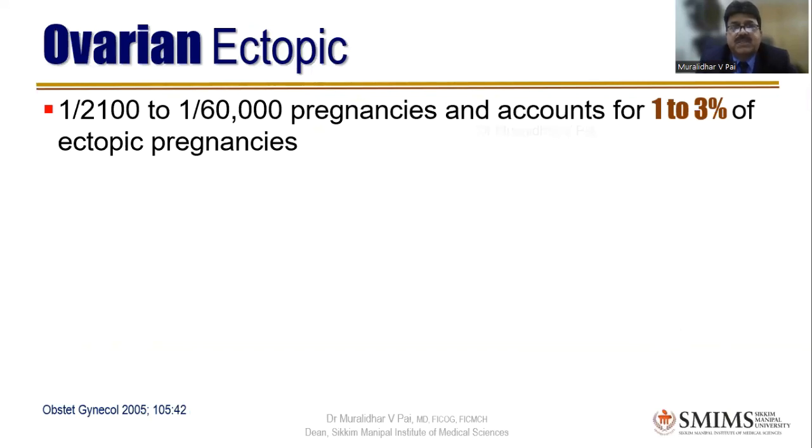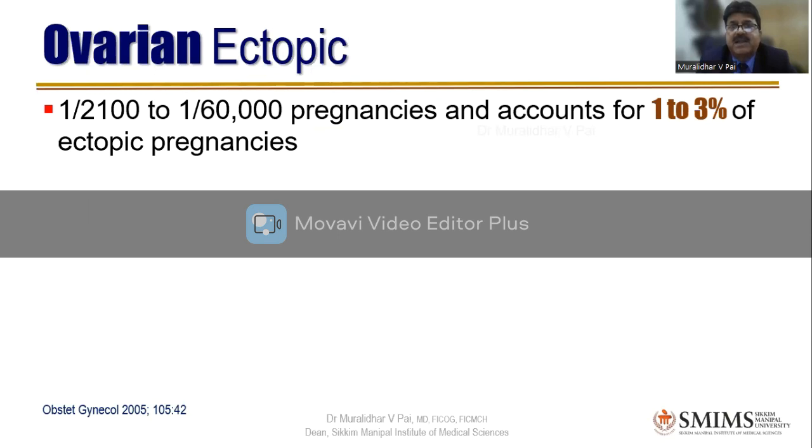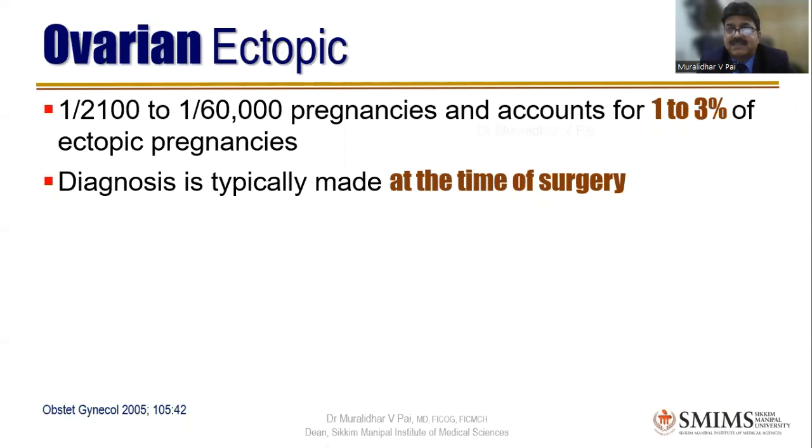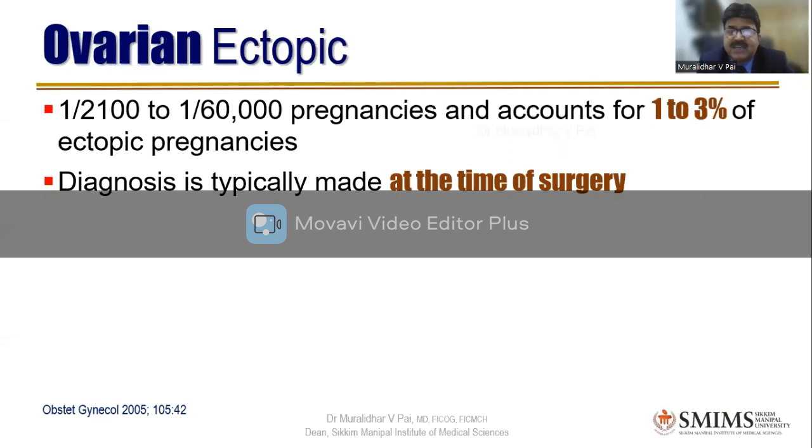1 in 2,100 or 1 in 60,000 pregnancies, and it accounts for 1 to 3% of ectopic pregnancies. Diagnosis is typically made at the time of surgery. Nobody will suspect ovarian ectopic just based on ultrasound, unless your eyes are very sharp and the ultrasound resolution is so good that you can clearly see the tube and you see the ectopic sac inside the ovary, beautifully surrounded by the follicles, this and that.